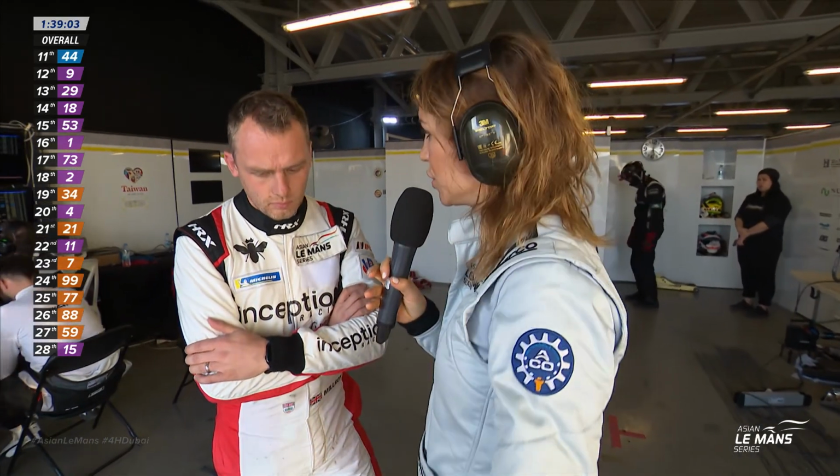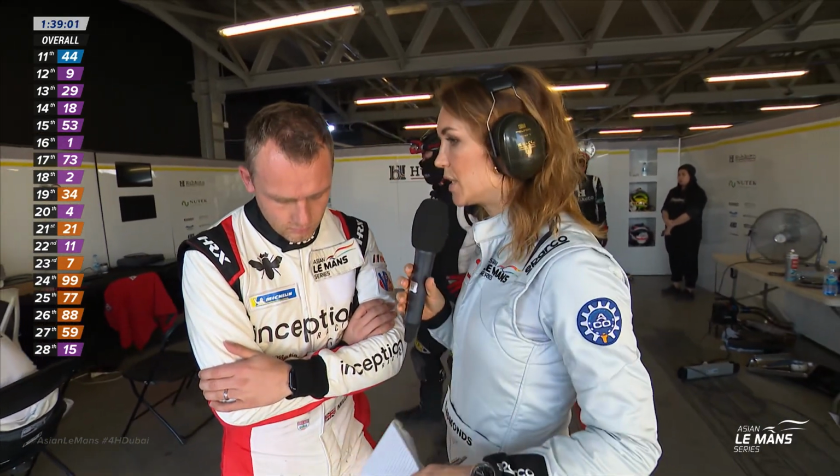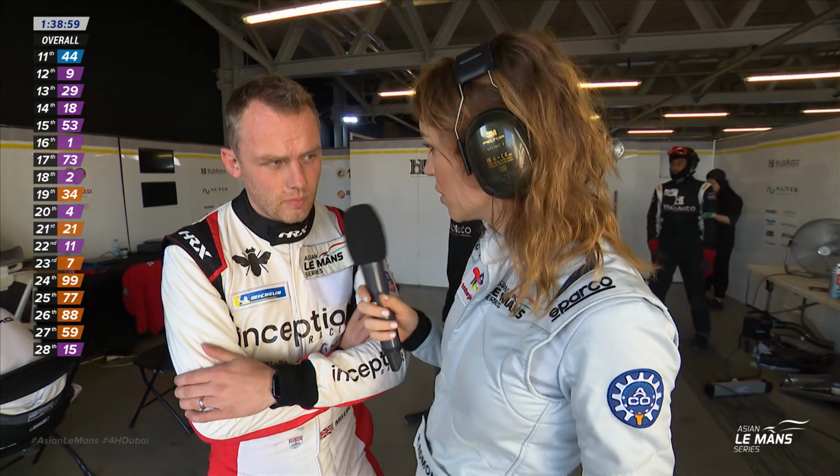That's right, I'm joined here by Ollie Milroy, driver of car number 72. Now, the car was just pulled into the garage. Could you just tell us what the issue was? Something came loose at the front right corner, and it got to the point where we couldn't go any further with it, so we had to box under FCY there to fix the issue.